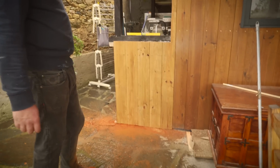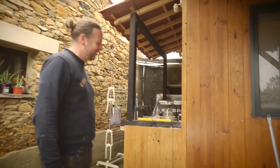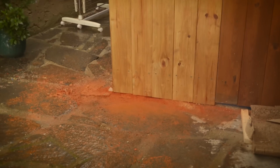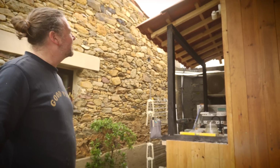It looks nice, Omar. It looks really good so far. Thank you. Yeah, it's really good. Once the trim is on, it's gonna look really nice. And then we need to clean all the brick, but it's raining, so it's making it a little bit difficult. Come on, Portugal. We heard you were hot and sunny.